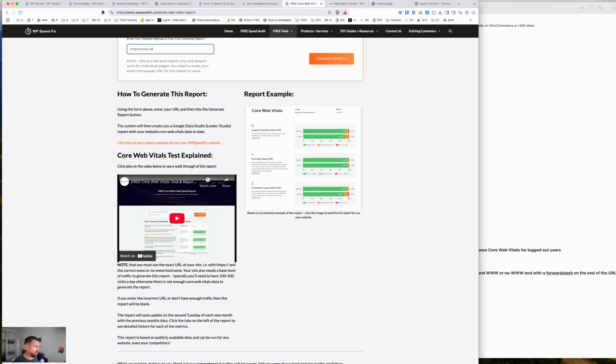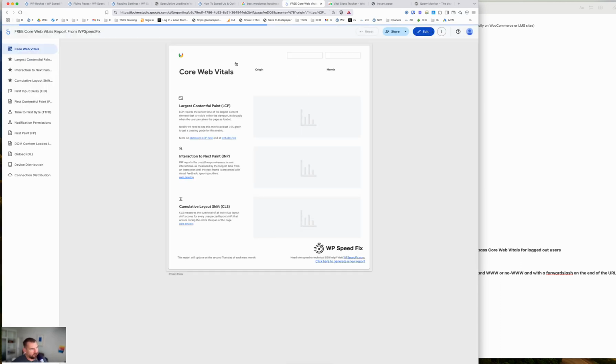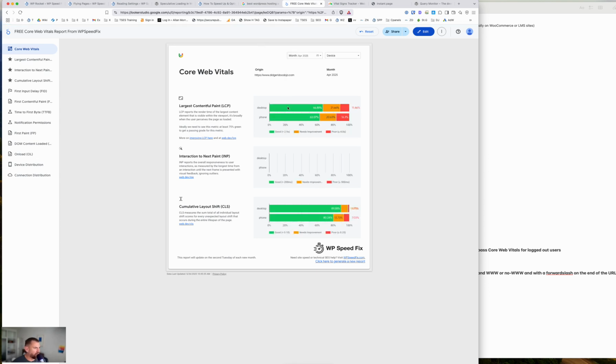So if we do it here for an example site, this is a membership site that does have some speed problems. So we'll just let that load for a couple of seconds. So this one, this is a membership site, so there's a lot of logged in users. It has some problems right now we're working through, but you'll see here, the speed isn't great. So I'll just make this April 2025, so that's last month. So you see here, ideally these need to be 75% or more green to be in the passing zone. There's some work here, and we do have some CLS issues here.